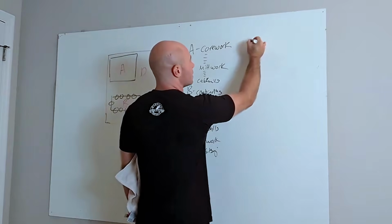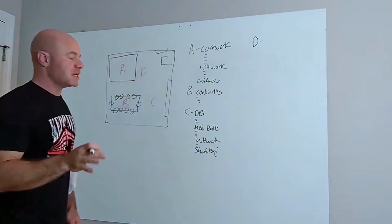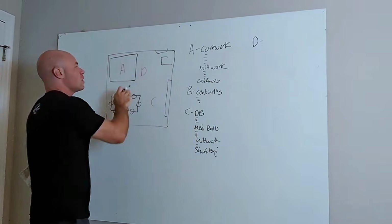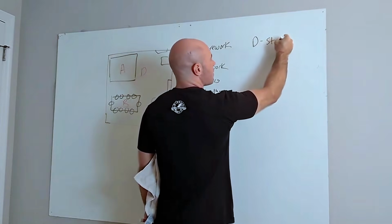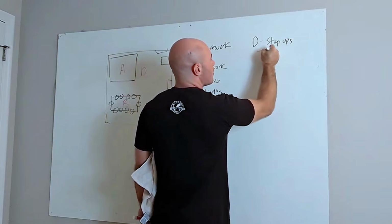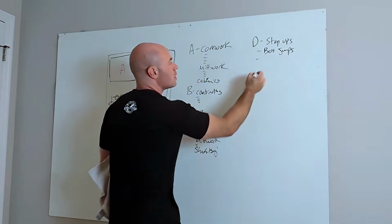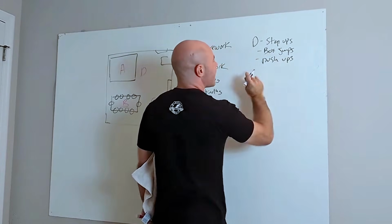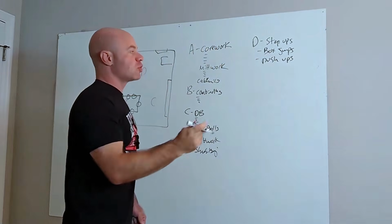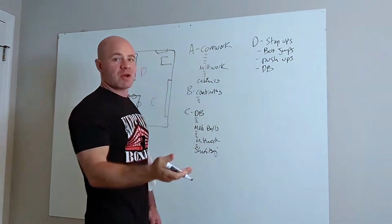Then you have group D over there on ringside. So again, you're utilizing every single piece of your gym. You have ringside, what can we do there? We can do step ups, box jumps, we can do push-ups. There is a lot of stuff that we can do all in this area. You could bring dumbbells over there and incorporate that to mix and match in that area as well.